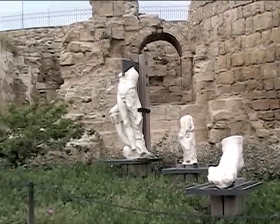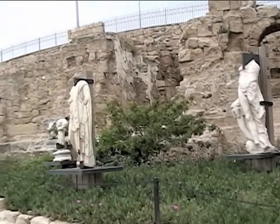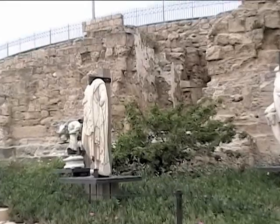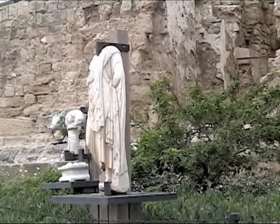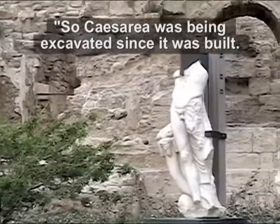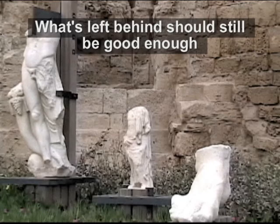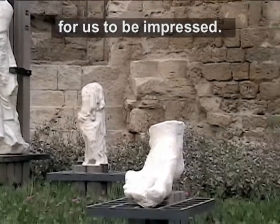Those are not good enough to go to Venice. Like we have 3 columns from Caesarea in St. Mark in Venice. We have statues from here in the Vatican and in many other places. We have a mosque that's built completely with marble from Caesarea. So Caesarea has been excavated since it was built. What's left behind should still be good enough for us to be impressed.